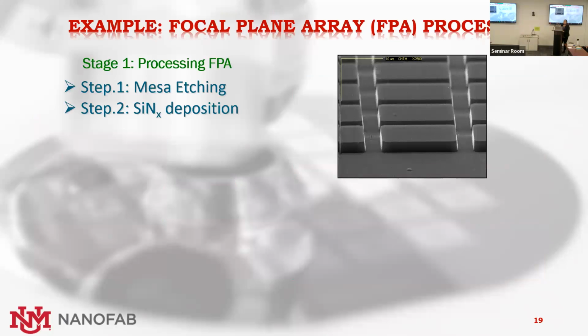We start off with what is called mesa etching, or etching. Etching simply means removing material. It is the way we put down the shape and the size of the device that we require. Here you can see it has a square shape, and it is 3D, right? So it also has a height and all of these things.